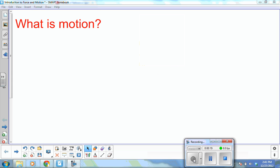What is motion anyway? Well, if we were to consider me sitting in a chair as I am right now, making this podcast, I'm not really moving. My chair is staying in one place and I'm sitting in it. However, the simple fact of the matter is, once I started thinking a little bit, I realized I am in fact moving. I'm moving really pretty fast.